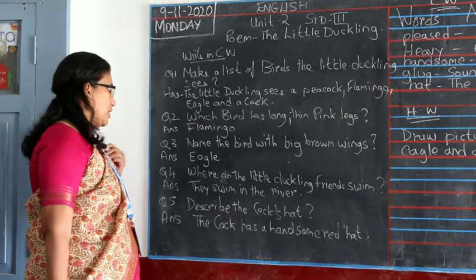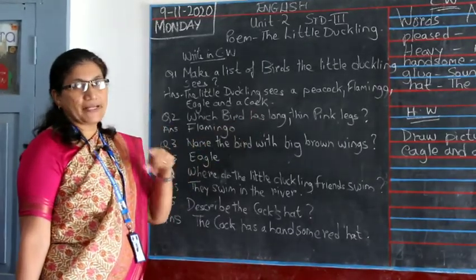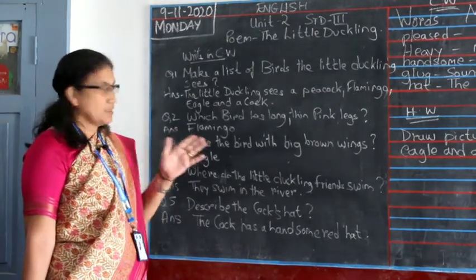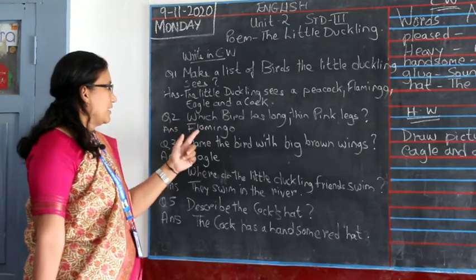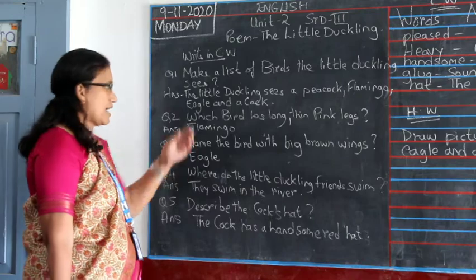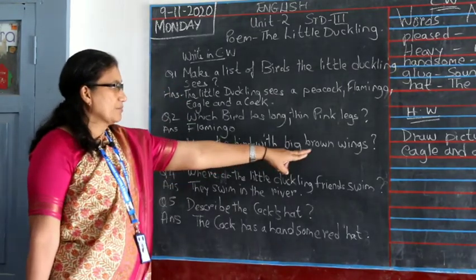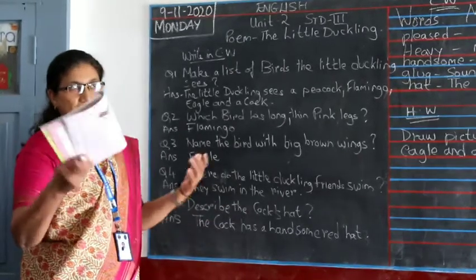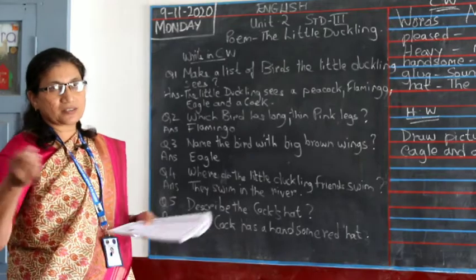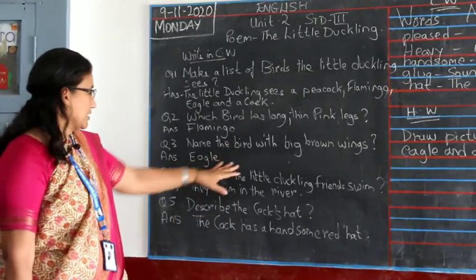After that, coming to the second one, which bird has long, thin, pink legs? Everybody knows it's a flamingo, correct? Yes? So, flamingo is F-L-A-M-I-N-G-O. Write only the bird's name, flamingo. It has long, pink legs. Name the bird with the big brown wings. Children, in context to this lesson, the bird with big brown wings is the eagle. So, Miss has written the answer here, eagle, E-A-G-L-E, eagle.